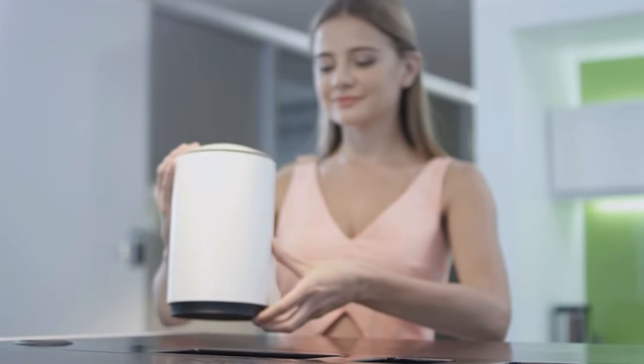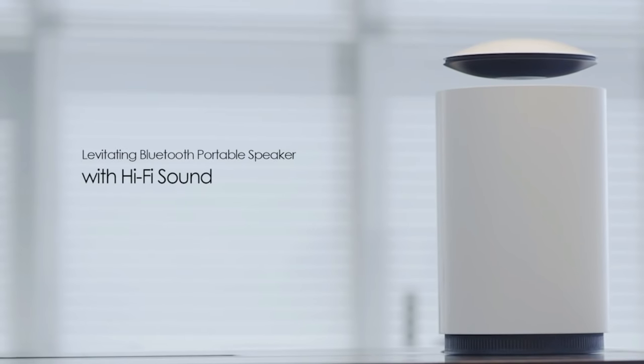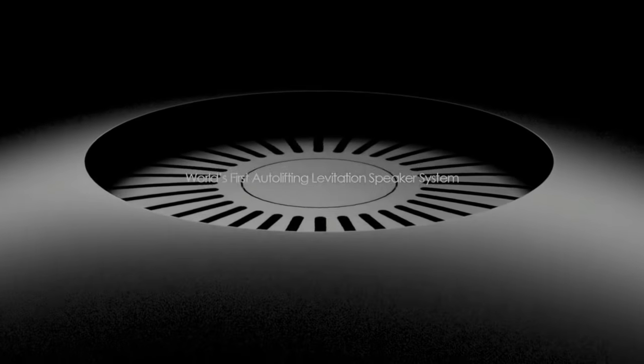We love music, and we don't want anything to get in the way of how it sounds. But placing speakers on a surface leads to sound quality loss. Not anymore. Welcome to the future of wireless sound.